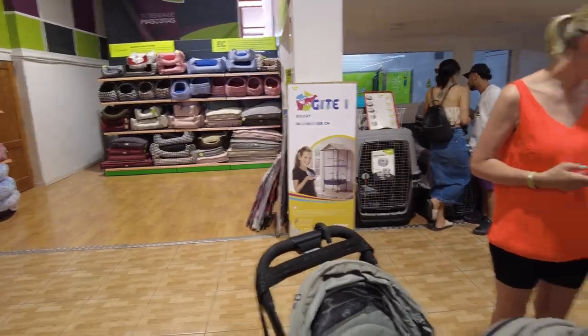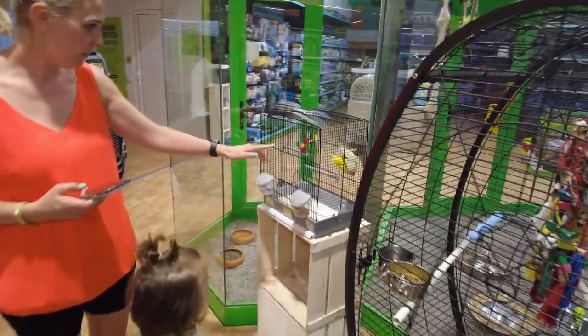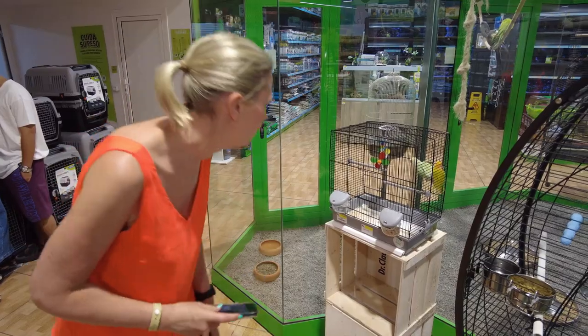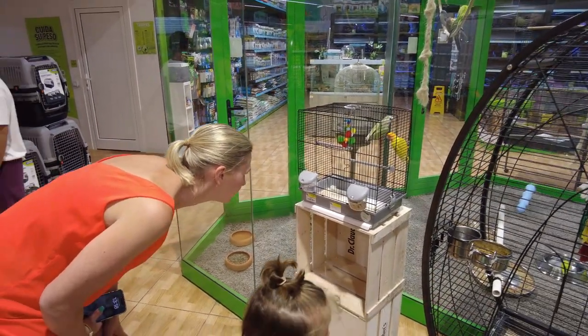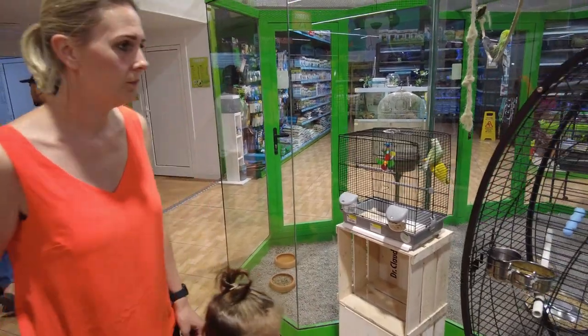These are lovebirds, aren't they? Is that what they are? They're lovebirds. Maybe. I don't know. It's all in Spanish, so yeah. Whatever that is. All right, so now we're in a local toy shop, taking a look to see what they've got in here.